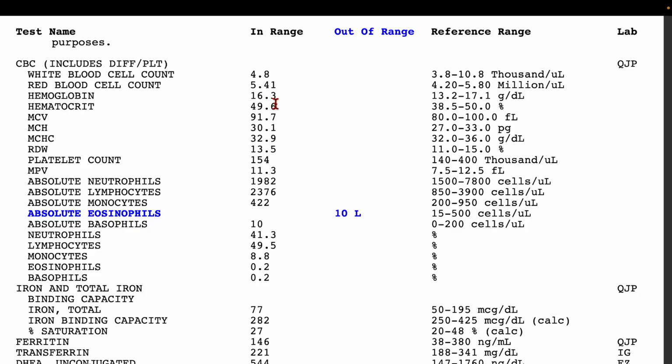But then the other thing is the CBC can tell you about the hemoglobin and hematocrit levels, so that you can determine if it is safe for you to donate blood if your iron panel is showing increased levels of iron. So in this case, John's hemoglobin and hematocrit are top end of the range, 16.3 and 49.6. So he should be fine to donate blood.